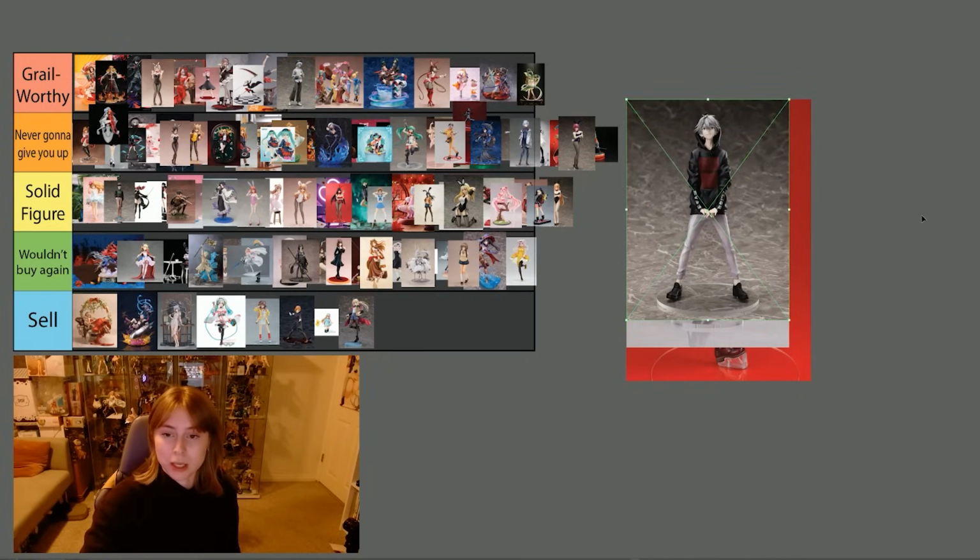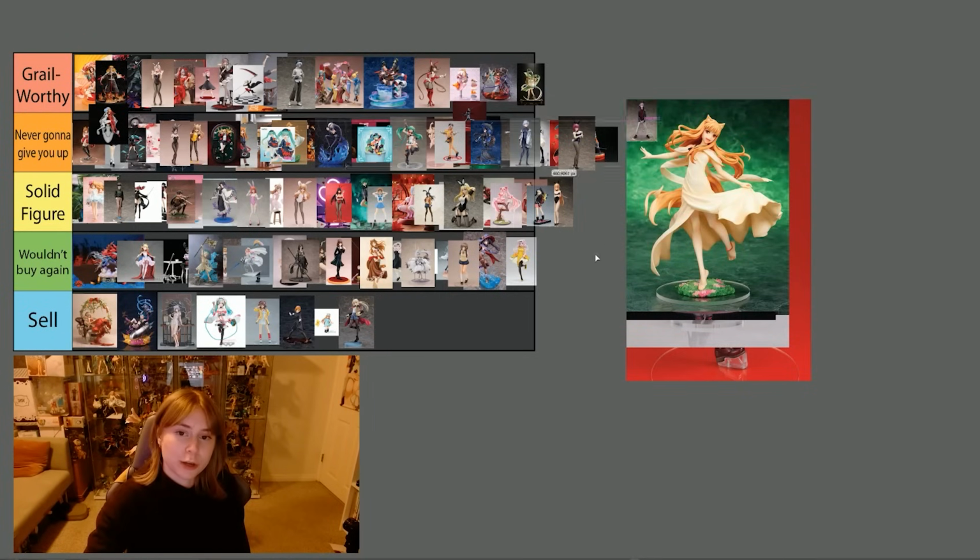But I do not love the Kaworu from the same line. One of my biggest regrets, I want to sell him. He's going in sell. He is boring as hell and really, really washed out. You can barely even tell the difference between the monochrome and the normal colored version of him. I don't know. Really don't like him. Not a fan.